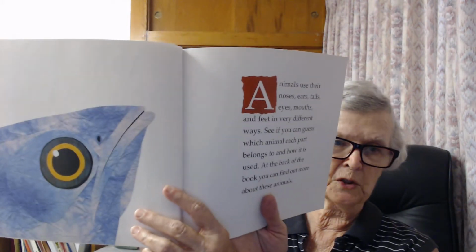And you look at this tail. This book was written by Steve Jenkins and Robin Page. This is a little bit of science, a little bit of fun. It says animals use their tails, noses, ears, mouths, eyes, and feet in very different ways. See if you can guess which animal each part belongs to and how it is used. At the back of the book you can find out more about these animals, and the opening picture is this.